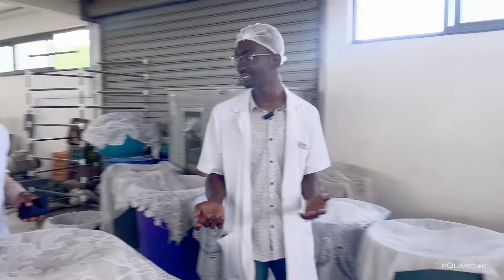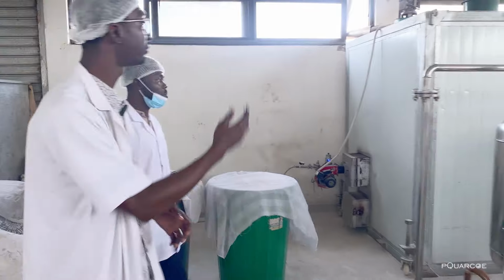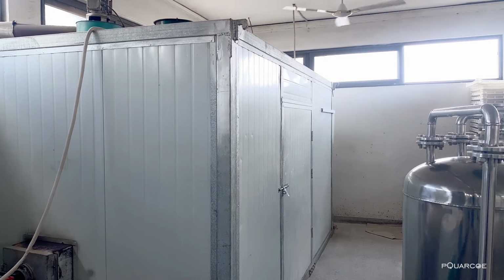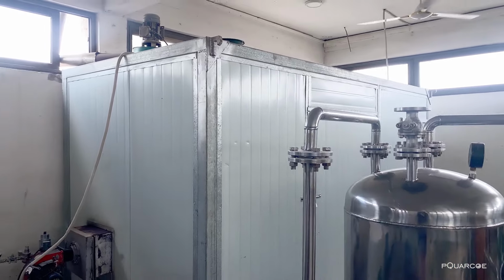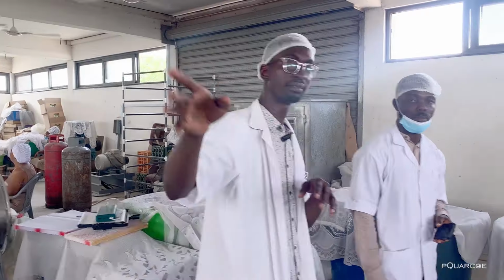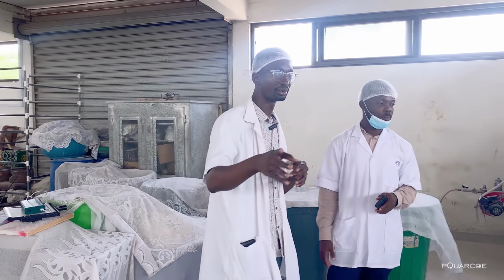The process actually goes through, basically, if we are talking about flour, you know that we are talking about dryers. So we have two main dryers that we've been active with. We have our cabinet dryer. It takes up to, I think, half a ton of product at a time. So that's like about 500 kg. Then we also have our vacuum dryer.